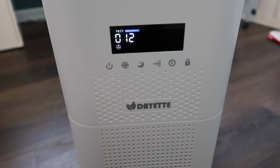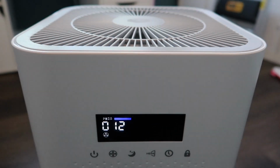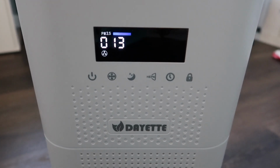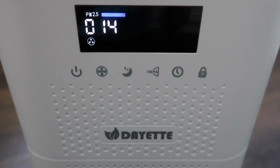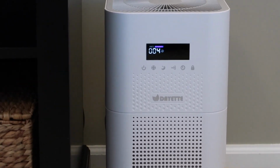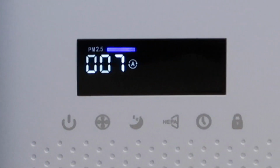There's also a sleep mode. It has a 360-degree air intake, so it can completely purify up to 1,720 square feet every hour. It has a 4-stage filtration system with a pre-filter and activated carbon filter to capture 99.97% of airborne particles, so dust, pollen, odors, pet dander, and more will all be filtered out. And the color-coded lights go from blue, which is very good, to red, which means highly polluted, so you can see at a glance the quality of the air in your room at any given moment.